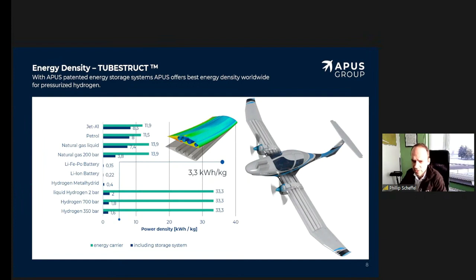a stronger structure by the pressurized tanks. So the tanks themselves are the spars in the wings and carry the aerodynamic structure. And with this virtual reduction of the wing weight, because the spar can be left out, there's no other spar than the fuel tanks, we can achieve energy densities of more than 3000 watt hours per kilogram. And that is really competitive compared to automotive pressurized tanks that are about 1,800, 1,600 watt hours per kilogram.